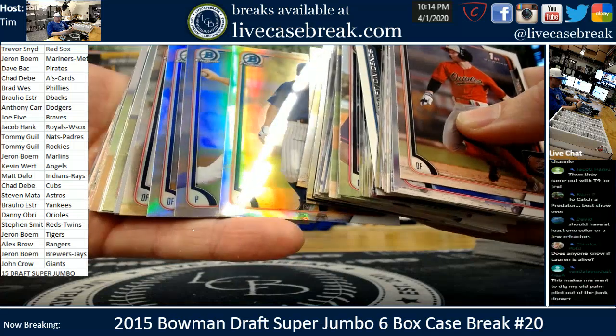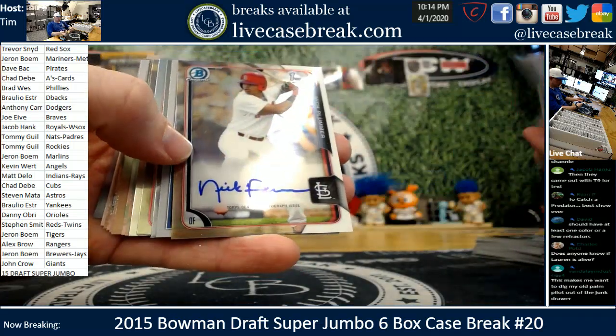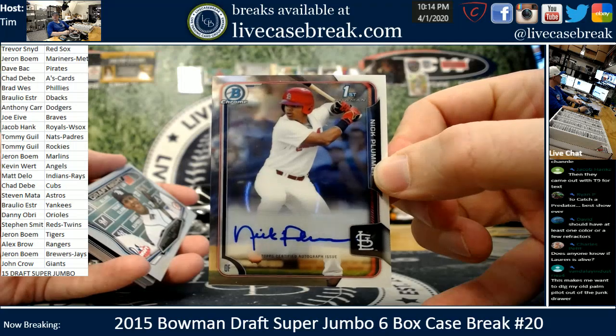Herbert. Dewey's. That looks like a Benny. It's not a Benny. It's a Nick Plummer. Had the red on the outside, though. Two autos remain. Nick Plummer.